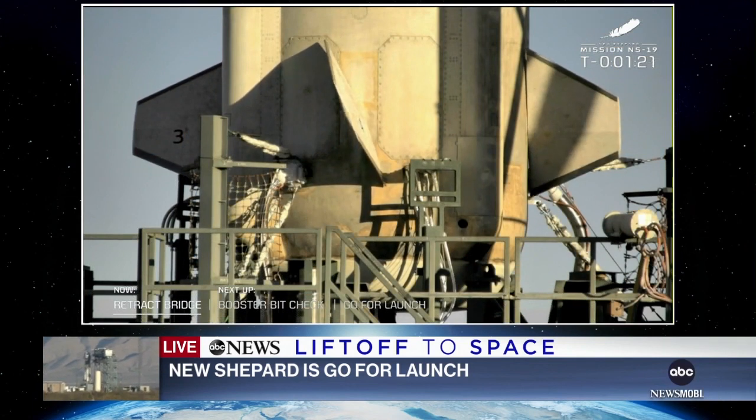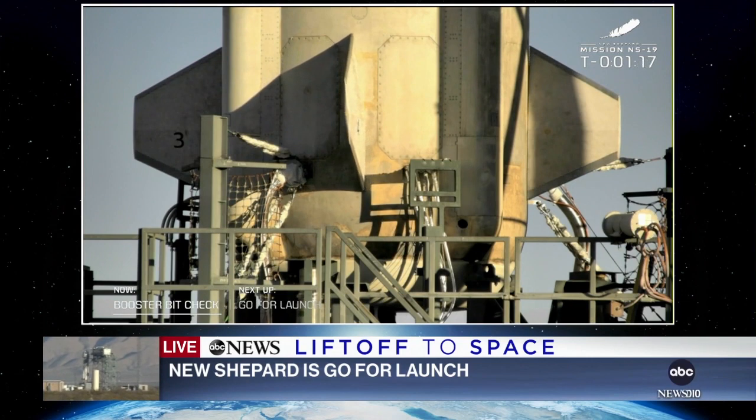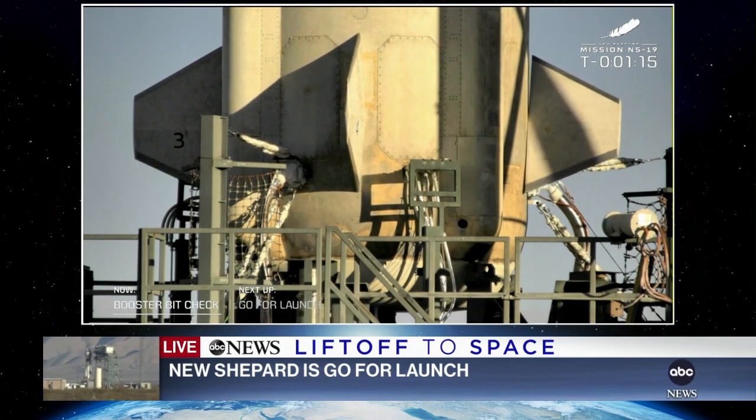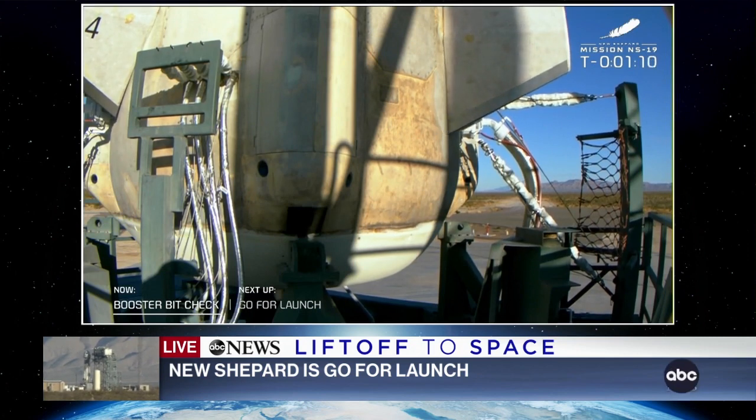All right, there we go with the aft fins. Those are the fins down here at the base of the rocket. They help to direct the vehicle on ascent and descent, so commanding a profile there and making sure that it's tracking.